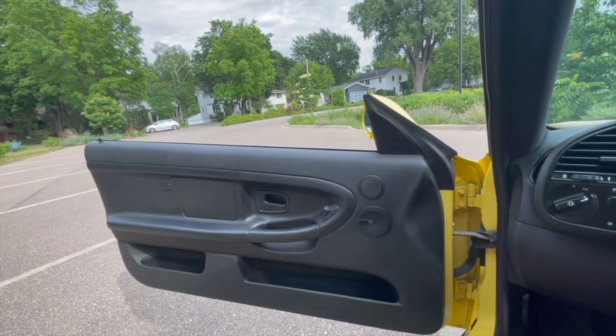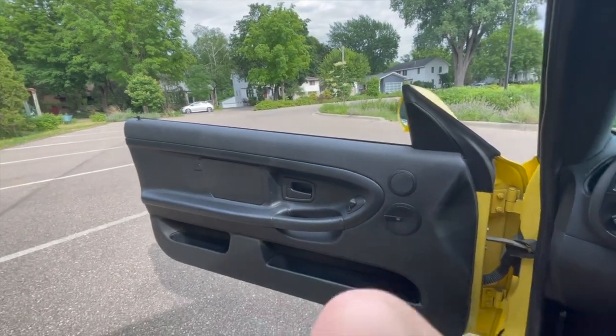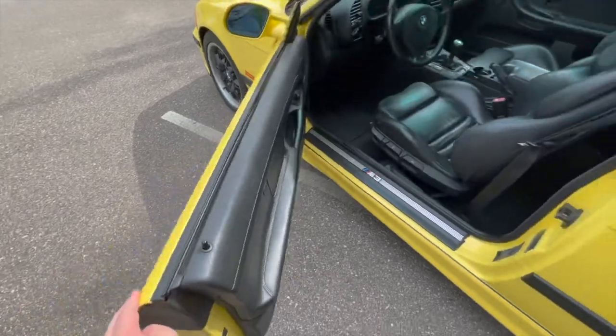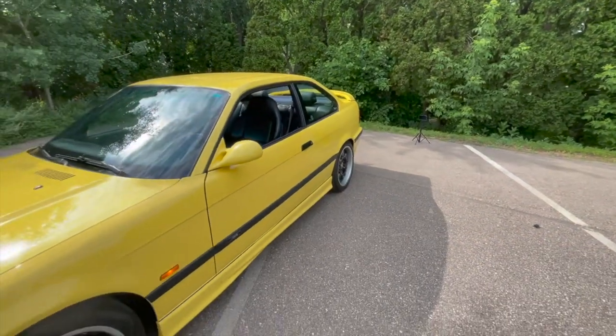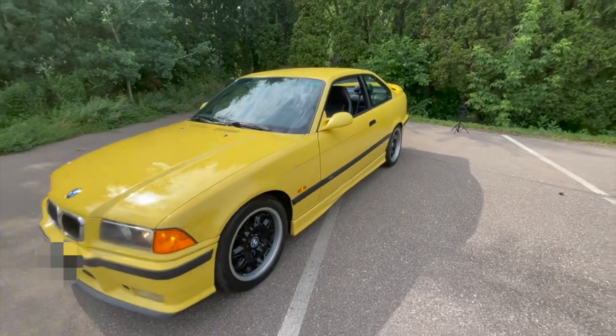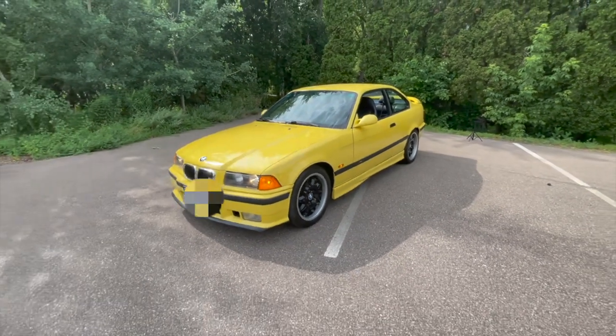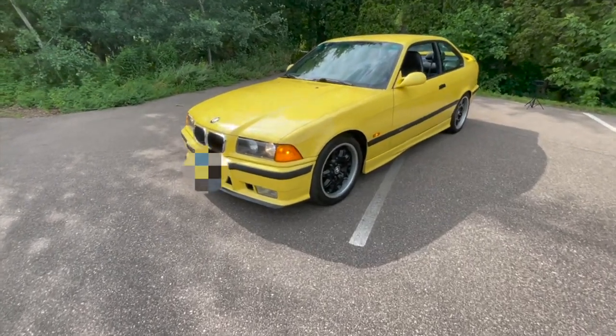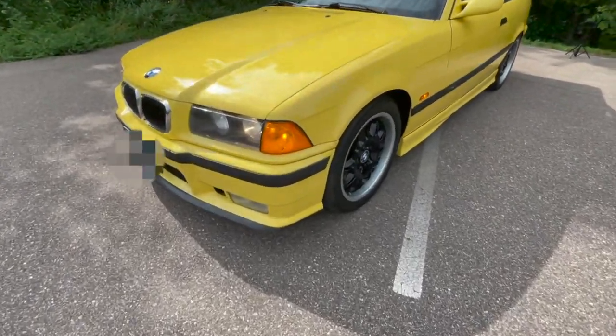Now we're going to take a closer look at the M3's exterior. The second generation BMW M3, or more known as the E36 M3, came out for the 1995 model year for the US spec, and stuck around until after 1998, being replaced in 2001 with the E46 M3.